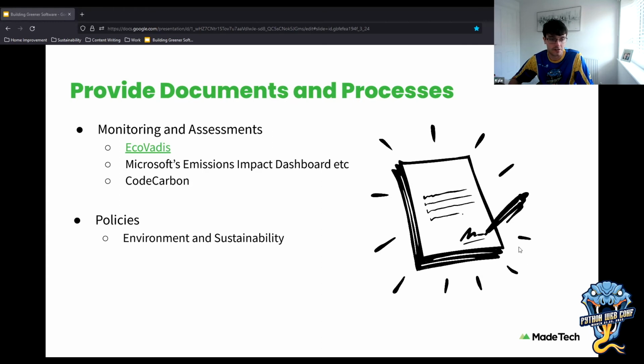You can also put policies in place, such as environment and sustainability policies. These set out the vision and expectation of your company and how you're going to do business in the future.